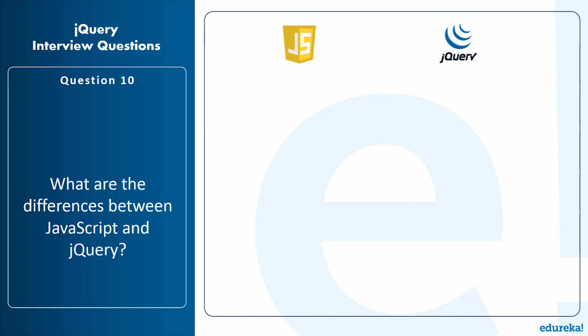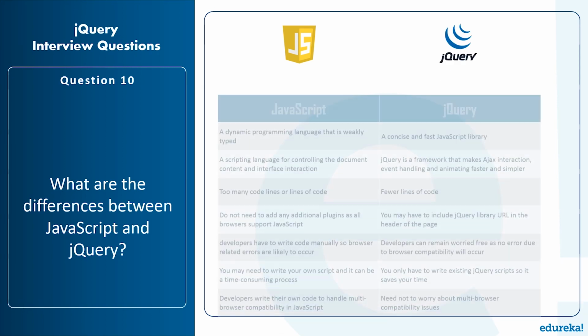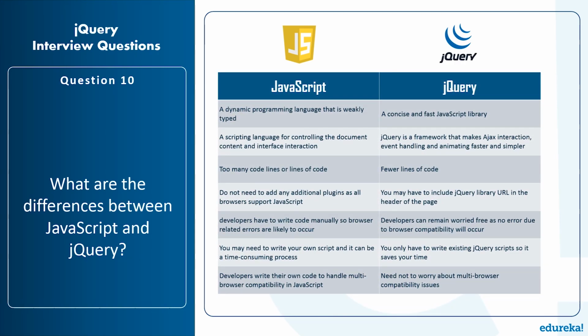Now the next question is, what are the differences between JavaScript and jQuery? Now jQuery is a library of JavaScript, and as I said before, these two are very similar even while writing the code. So you do not have to learn something very new while working with jQuery as well. But there are definitely certain differences between the two. So let's have a look.